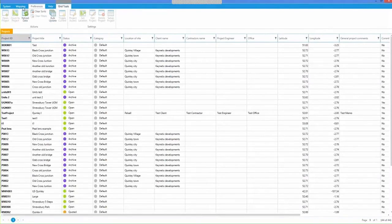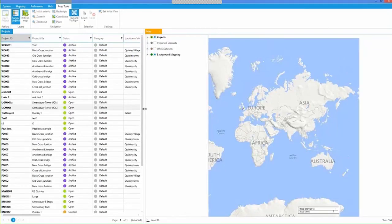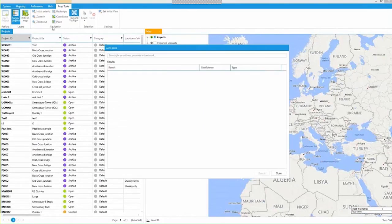Let's close that. This is now all of my projects. If I go and do a tender or we're doing a new desk study, I can open up a map view, and we're using Microsoft Bing mapping as part of HoleBASE SI. We use an enterprise license, so you can use this for printing out and putting into reports.